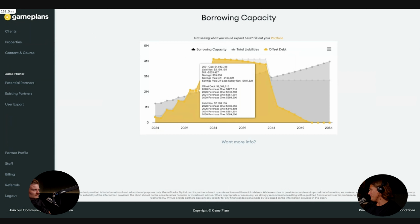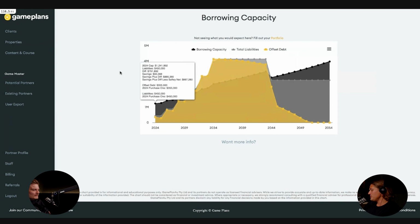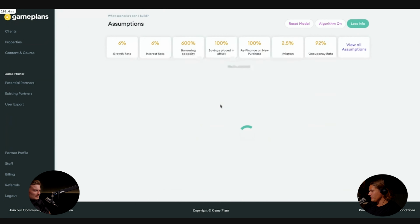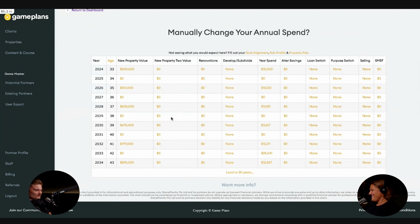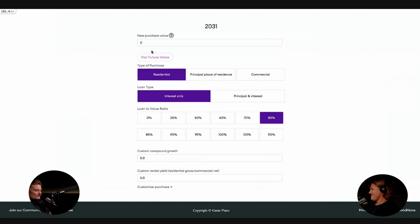What do we do? Or we future plan and go, actually, we want to buy the principal place of residence then. Let's not buy the fourth or the fifth asset until we do that. But let's just say hypothetically we're able to do it. Someone started a business in the relationship, maybe it's two people, or they've increased their salary significantly and they can afford to buy it. Let's just say that.